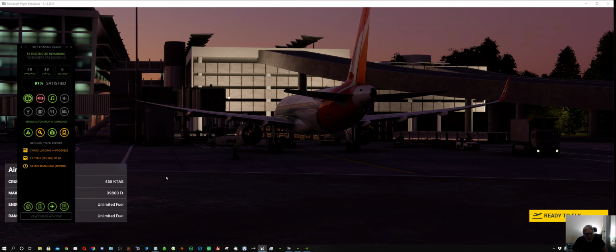Heathrow ground, Qantas 320 Heavy requesting the end of pushback. Okay. Qantas 320 Heavy request to end pushback received. Heathrow ground, Qantas 320 Heavy ready to taxi. Qantas 320 Heavy taxi to a hold short at runway 27 right using taxiway Lima 56 Alpha Bravo Lima 21 Alpha Alpha 3 Alpha 2 Alpha 1. Contact tower on 118.70 when ready.